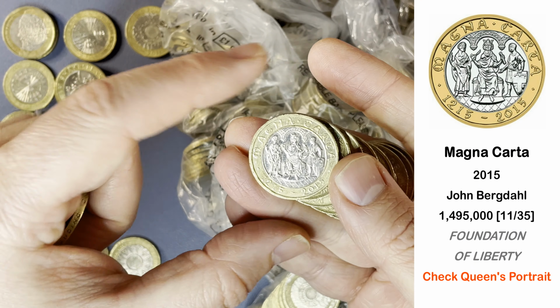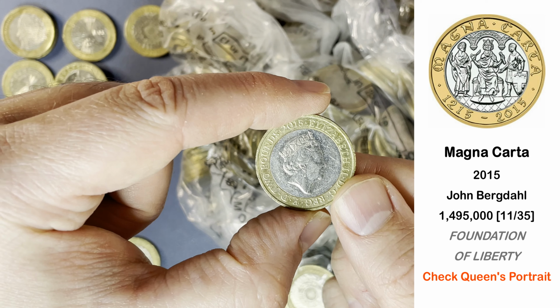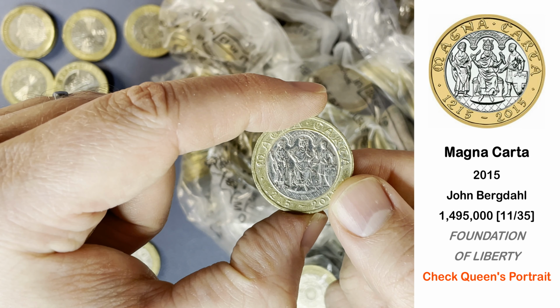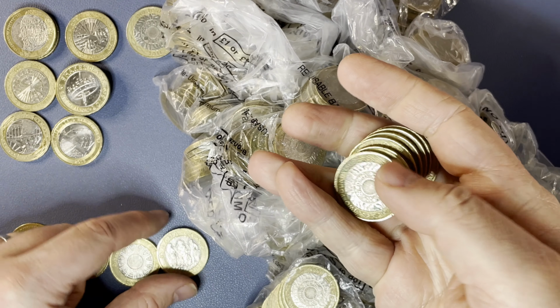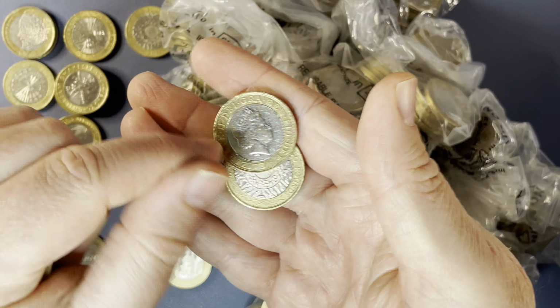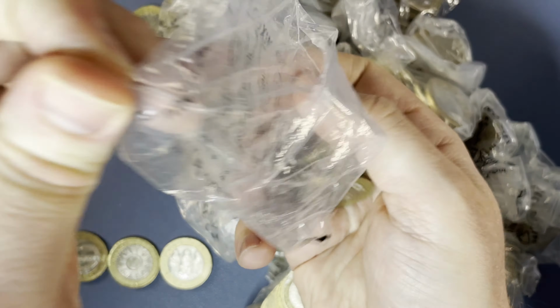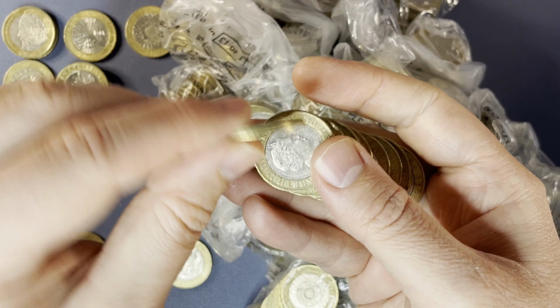And there we have a Magna Carta. Very nice indeed. This one is definitely a keeper. Jody Clark portrait 2015. Very nice indeed. Just under 1.5 million is the circulation figure on that one. Bottom row is beginning to fill up nicely.